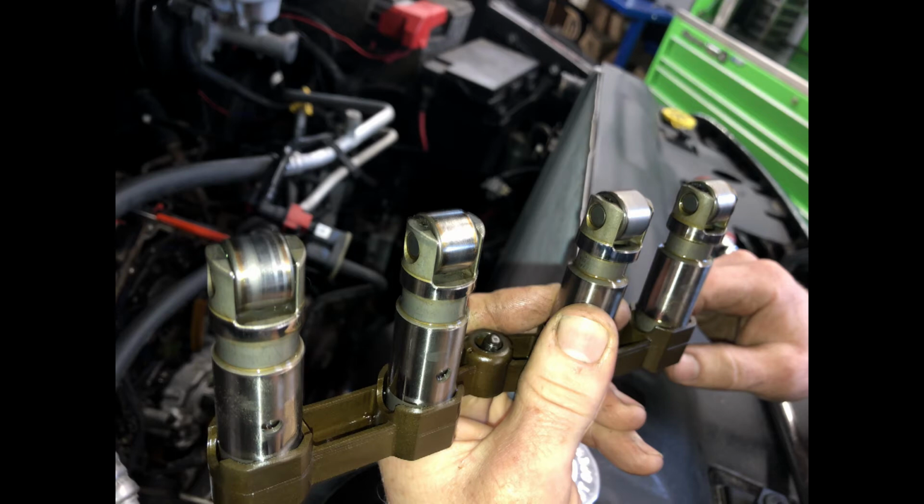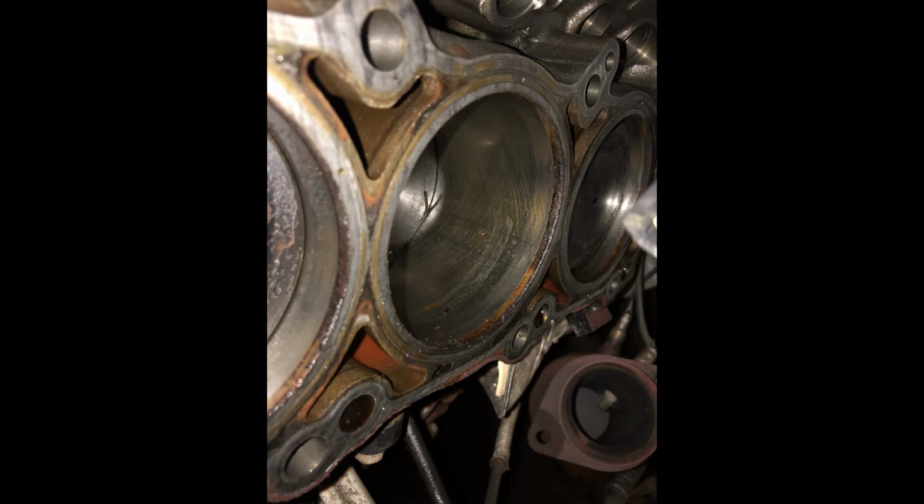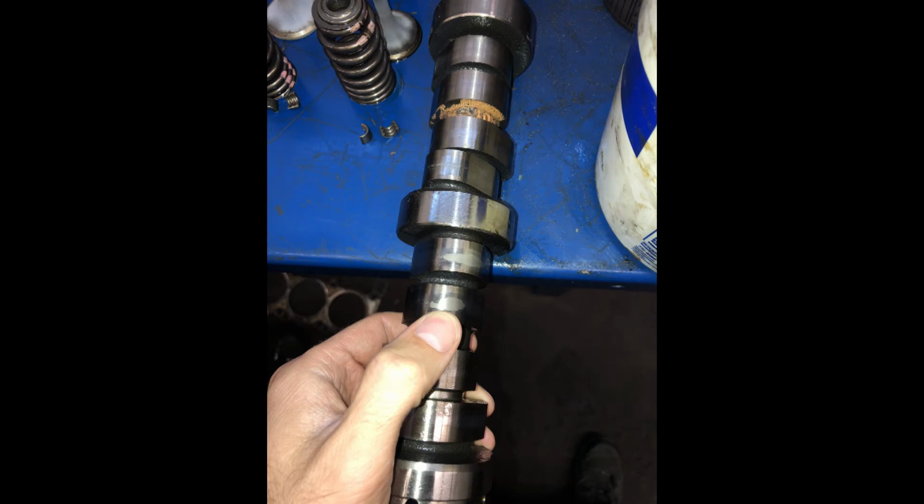With the engine torn down, found excessive wear on cylinder number 5 lifters. Also on that cylinder 5, inspecting the cylinder wall, found a groove in the cylinder wall that can be felt with a fingernail. Inspecting the camshaft, found excessive wear on cylinder 5 lobes. You can see the delamination.